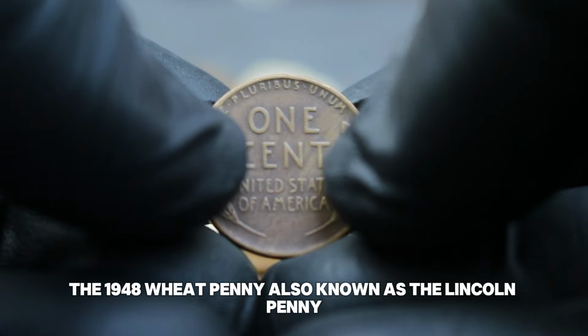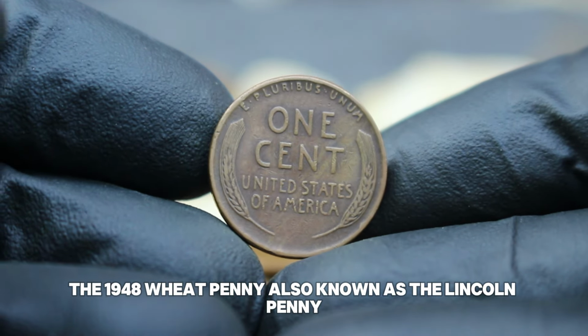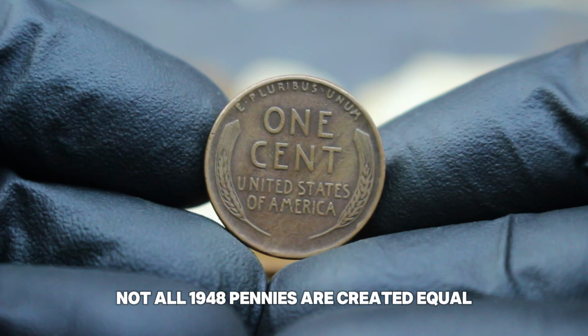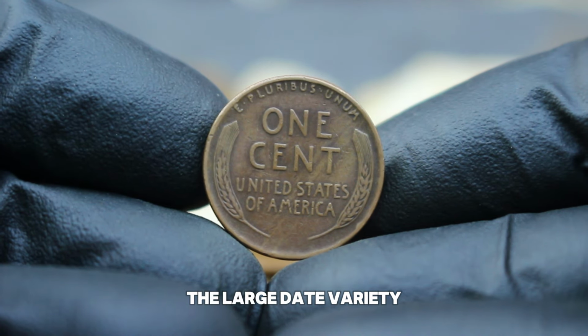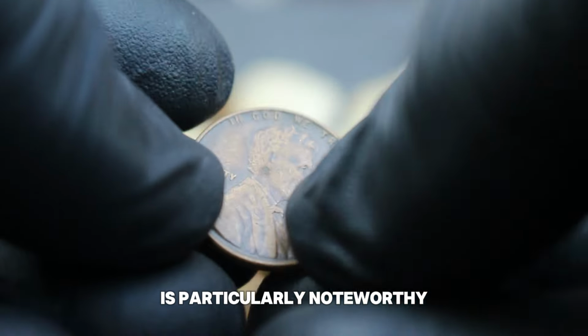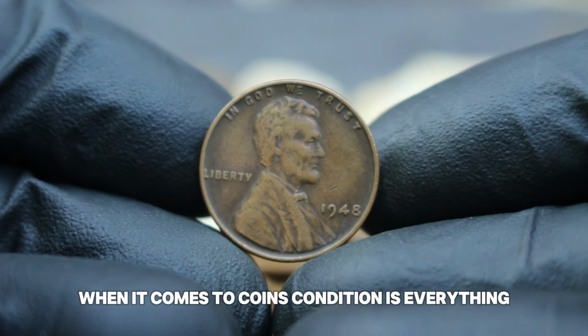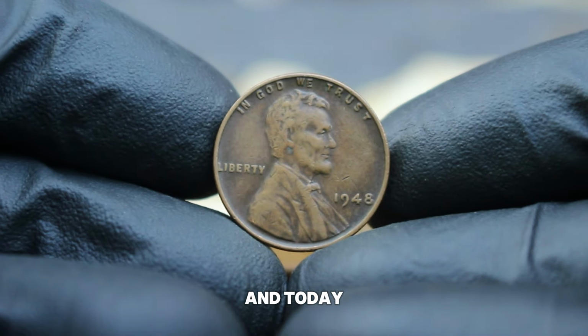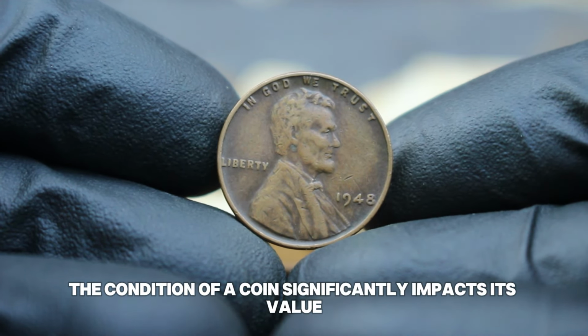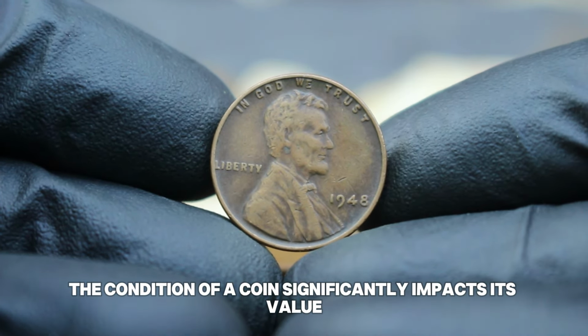The 1948 wheat penny, also known as the Lincoln penny, is a staple in American numismatics. However, not all 1948 pennies are created equal. The large-date variety, distinguished by its more pronounced 8 in the date, is particularly noteworthy. When it comes to coins, condition is everything, and today we're focusing on the version without a mint mark. The condition of a coin significantly impacts its value.